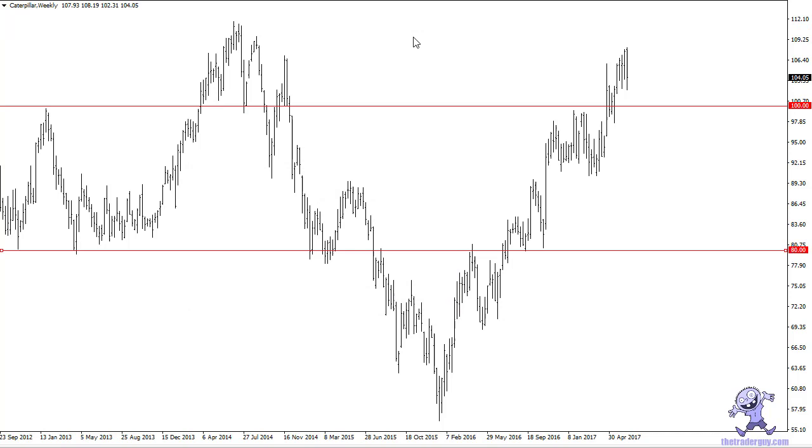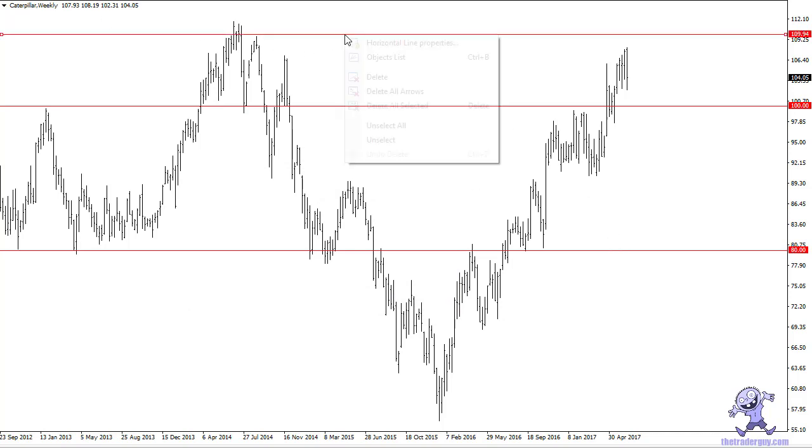Okay, so here we go. There's 80. And you can already see what's happening here. This is the weekly chart of Caterpillar.